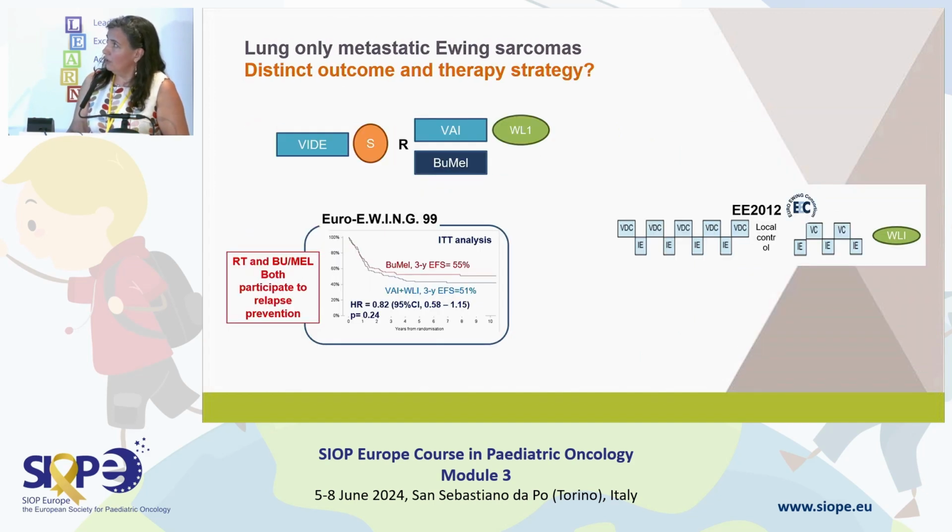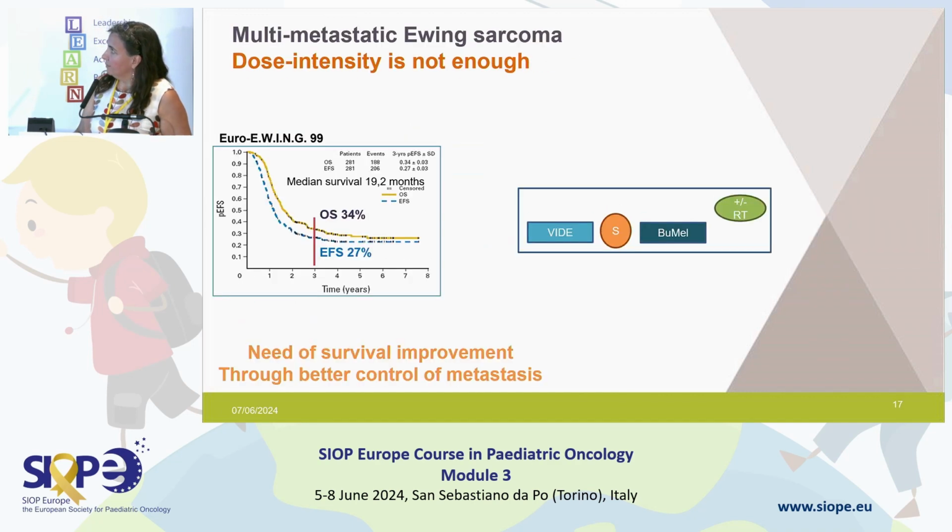What about lung metastatic only? If you remember, I told you that they have an intermediate prognosis compared to localized patients and multi-metastatic patients. The Ewing 99 compared high-dose chemotherapy as consolidation versus conventional chemotherapy plus lung irradiation, and the results were more or less the same. Then both can be used. The community has decided not to use BuMel because of the toxicity expected with high-dose chemotherapy, in particular on fertility, growth of the patient, and everything.